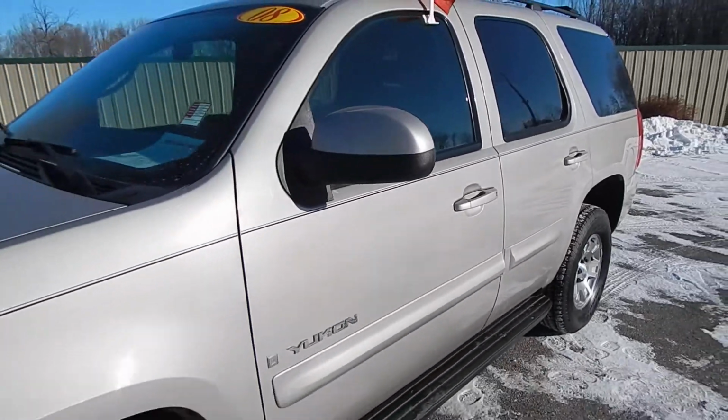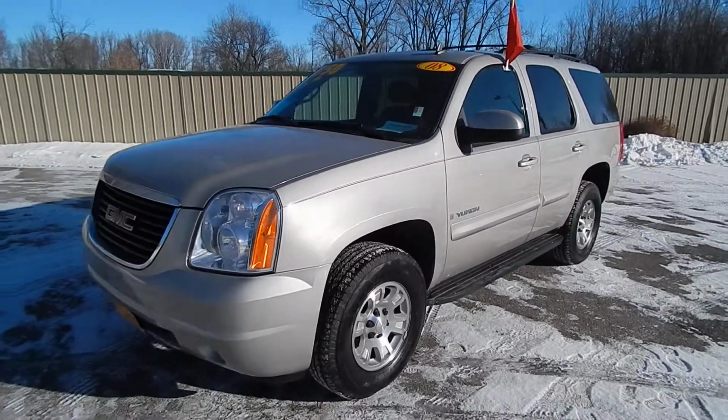Stop on down to Village Auto, bring this 2008 GMC Yukon SLE 4-wheel drive home with you today.